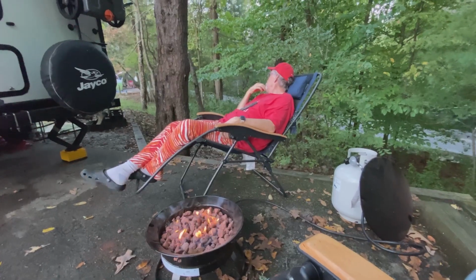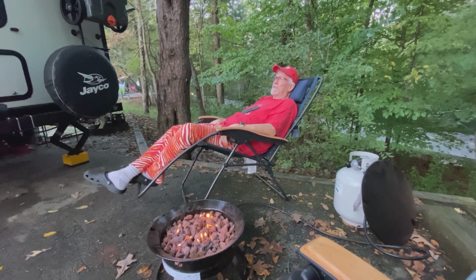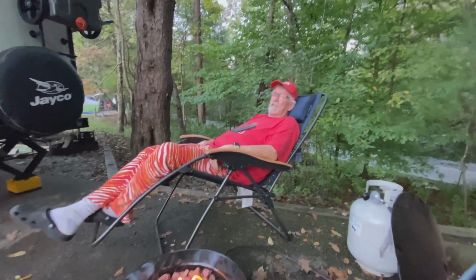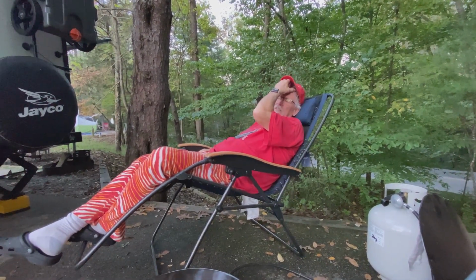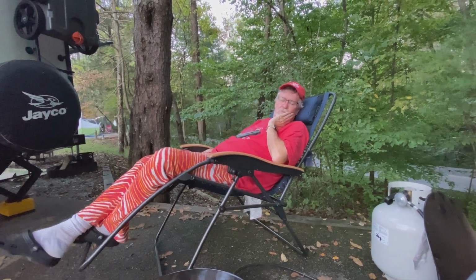What do you think of the park so far from what you've seen? We've only been here 5 hours. Is that all? Probably not even that long. Well, other than the site being kind of tight, we walked up and they have a thing here called the Village. It's a bunch of little shops. They got an outfitter shop, a general store. It's really nice.